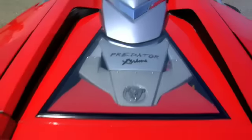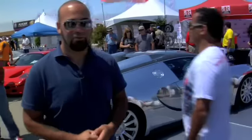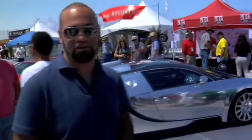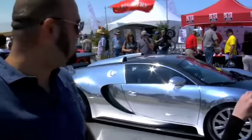Is it a Lambo? Is it a McLaren? No, it's a Predator. What is a Predator? Well, that's car talk for junk. You ever want to know how to make a really fast car even faster? Well, you leave off the paint, save some weight, switch out a little carbon fiber, and there you go.